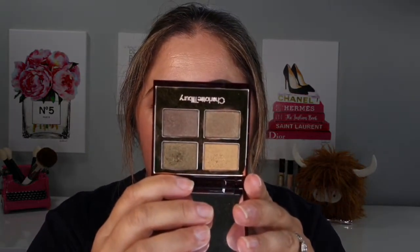We are talking golden khakis, warm olive colors. To me, absolutely beautiful for fall. Can be paired with a brown or even an olive color eyeliner and big bold lashes, and so pretty for fall. So I've got three eye picks for fall. Let's go into the face here.